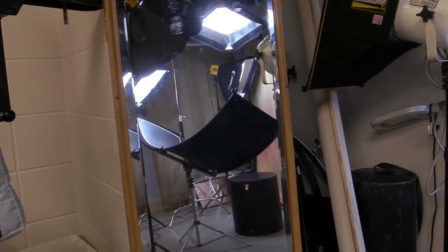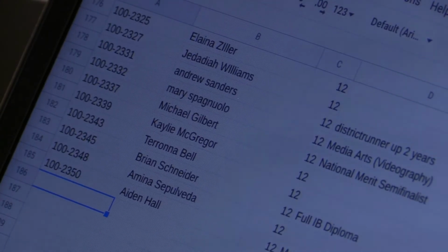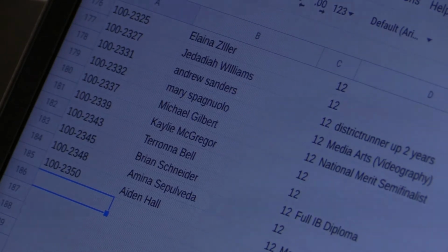And then we'll go into the studio to take your senior portrait. You'll fill out a form on the computer with your name, your achievements, and awards you've received in any class, club, or sport over the past 4 years. And you'll also tell me any clubs or sports you've participated in and the years you've participated in them.